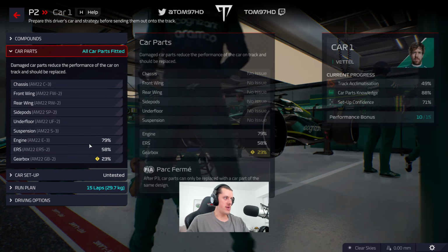As for Lance, we have the same car parts, no issues on his side of things. Both cars are set up and ready to go. I'm confident we should get a bit closer now with Sebastian. We've got quite a fair few adjustments going on. Lance has a small tweak because I'm pretty happy where things are. And both drivers are going out on soft tyres for 15 laps, so let's get into it.